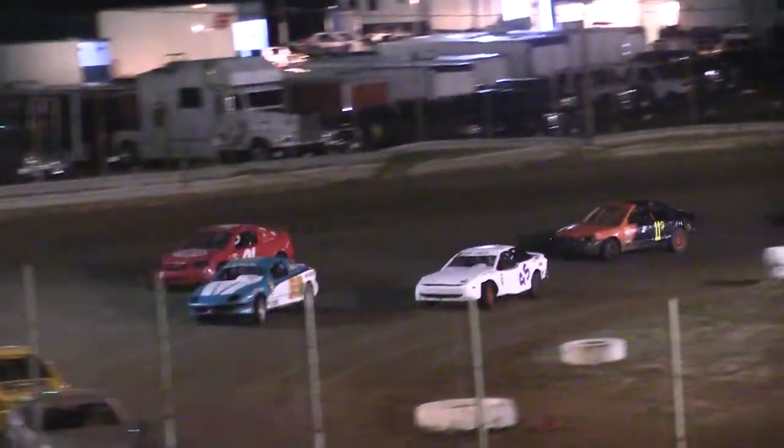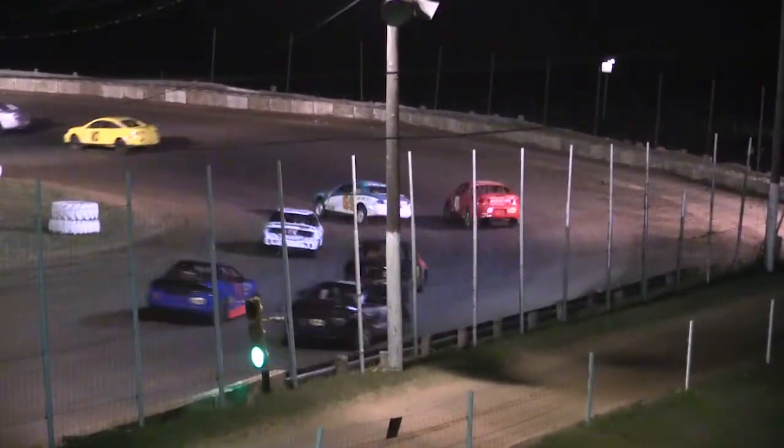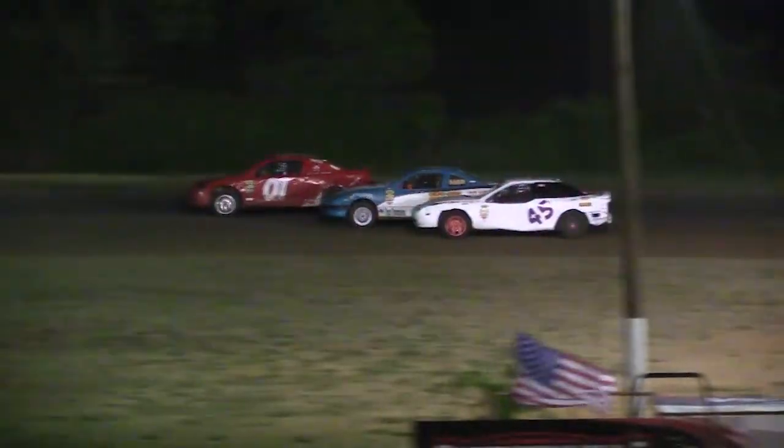Rick Sopp hanging on to that third spot right now in the 59, but he is under some serious fire from Pamela Wisnat now. Pamela to the outside in the 01 machine. Got to be the preferred line in these little front-wheel drive cars as Wisnat makes the move. She'll take over third spot out of turn 2. We're 3 wide once again down the backstretch into turn 3.